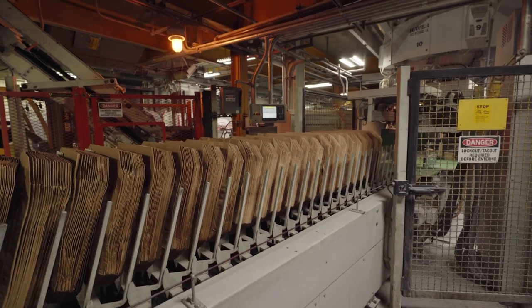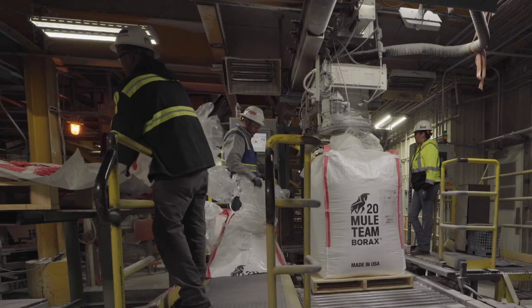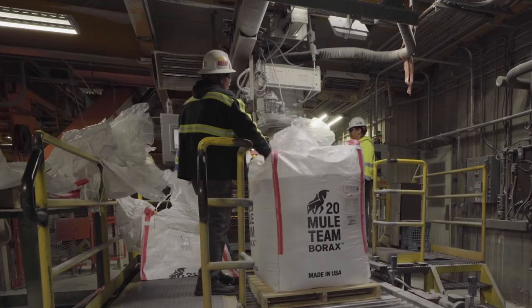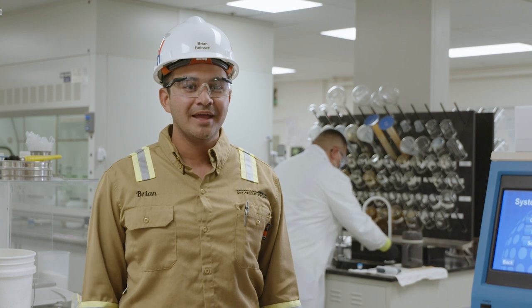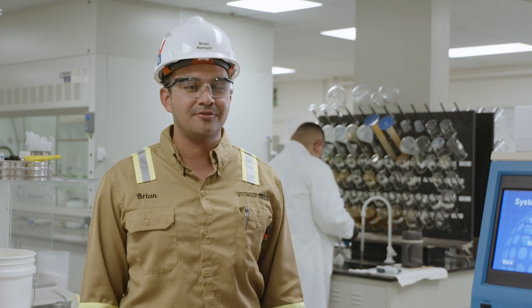So the maintenance team keeps the operation operational. The quality and shipping departments make sure that our products are consistently produced and delivered on time, every time. Well, this makes our company so interesting. We're literally in people's houses. People still buy 20 Mule Team Borax on the shelf. We get letters from grandmas in Ohio, and then we also talk to vice presidents and presidents of some of the largest companies in the world. So we have one of the largest ranges of customers you can have.